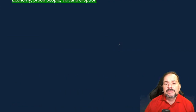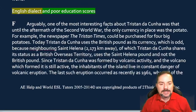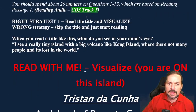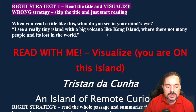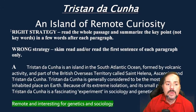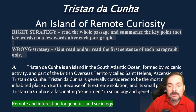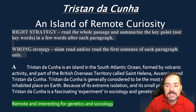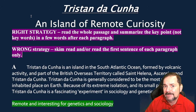So there's kind of a global look at correct and incorrect strategies. Just to summarize that, the right strategy, read the title, visualize it. The wrong strategy, don't read the title, just start skim reading the text. Okay, that's the wrong strategy. Okay, right strategy, read the whole passage and in a few words summarize the key points after each paragraph. Wrong strategy for band 7, 8, 9, skim read the first sentence of each paragraph only, think that you're going to do a great job. No.